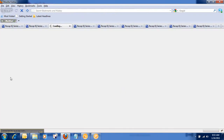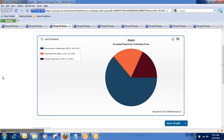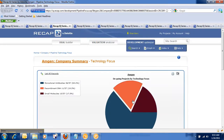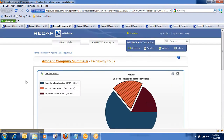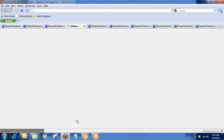Technology focus as well. You can look at the different technologies that Amgen has in development. Small molecules, recombinant DNA, monoclonal. All the different items they have down here. You can click to see just the recombinant DNA down here as well. Small molecules, click there. It's going to show you just the small molecules down here. If you click on one of these, it's going to show you details, once again, of that actual compound that we're looking at.